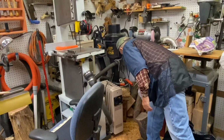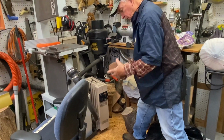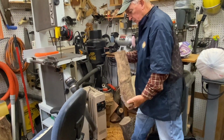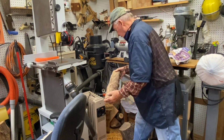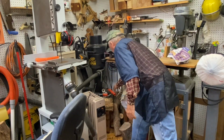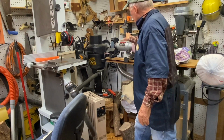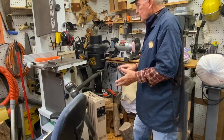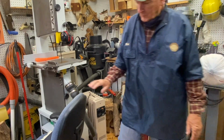These are little pieces that you collect. I think that's a piece of, well, it's got some crack in it. I think this was ironwood I got somewhere, or hornbeam, and that's a very hard wood. But I just have to stash them wherever I can. Have access to my grinder, you can see, and it gets kind of tight in here.